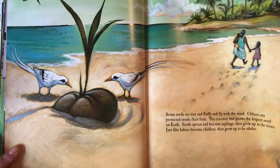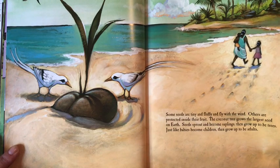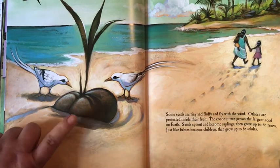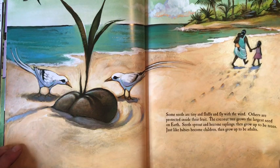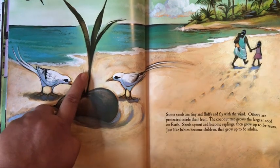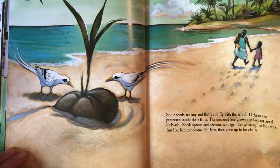Some seeds are tiny and fluffy and fly with the wind. Others are protected inside their fruit. The coconut tree grows the largest seed on earth. Seeds sprout and become saplings. Then they grow up to be trees, just like babies become children and then grow up to be adults.